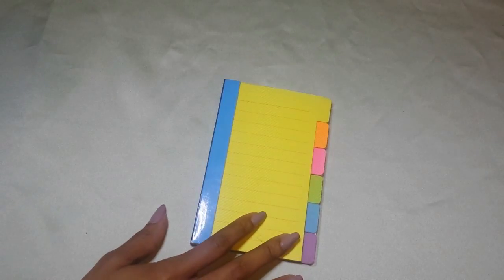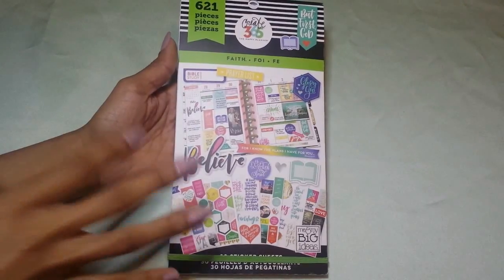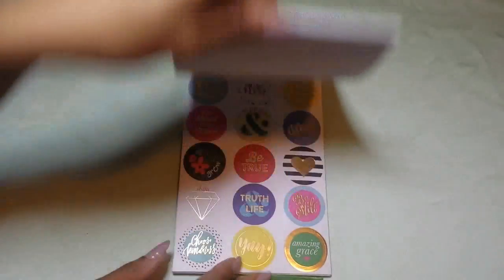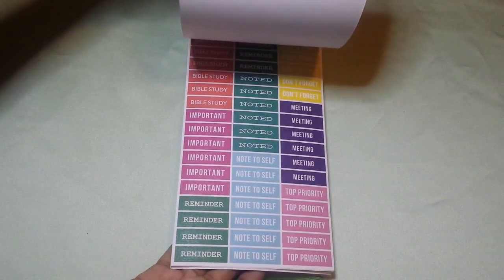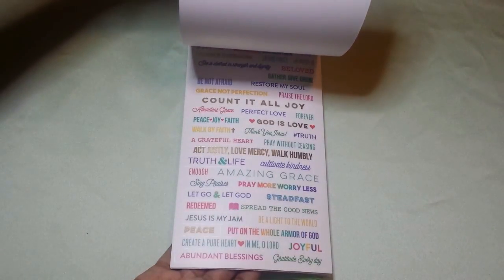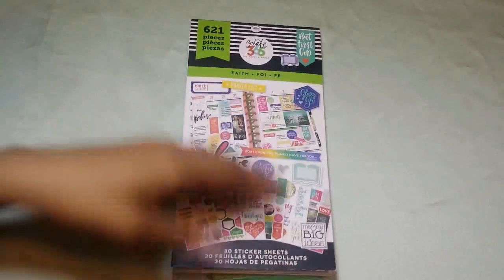Last two items I use are sticky notes. I don't always use them, but I have sticky notes just in case. These are the ready tag ones that I like. And stickers. These are the Me and My Big Ideas Happy Planner Faith sticker pack. I love these stickers, you guys. They're amazing. They're literally all about faith. And it's just an awesome sticker pack. I've used a few so far. But I love this sticker pack. It's amazing. And I just use it just in case I want to spruce anything up.